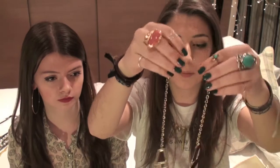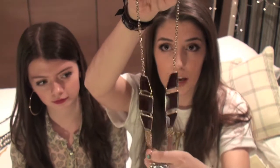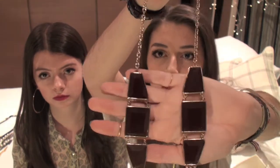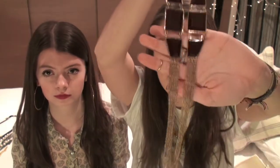Still keeping to longer necklaces, but not so much pendants, is this necklace that I bought from, I'm going to turn it around the right way for you, Forever 21 when I went to New York in October. It's just a single gold chain here, and it's got 3 plasticky burgundy bead gem things, and then a grouped kind of chain at the bottom, and it hangs quite nicely.